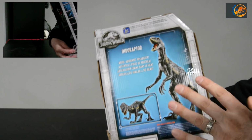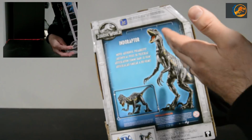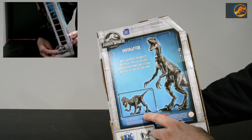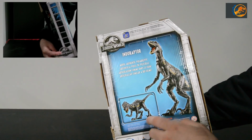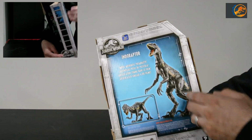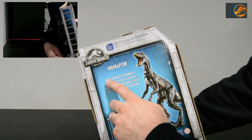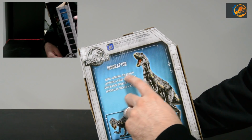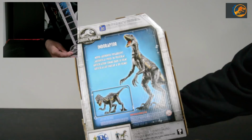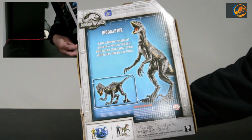And this is probably the coolest part of this box. On the back, you see the Indoraptor posed in two different ways. So you see it as it's seen in the trailer a couple times, hunched over like it's a four-legged dinosaur, which looks really cool. And then you see it lurched upwards, roaring, which is just awesome. And it even says right in there, movie authentic posability. So it looks like we're going to have plenty of options and plenty of ways we can finagle this and get it to look just like it does in the movie.